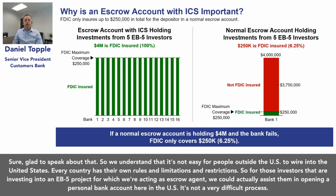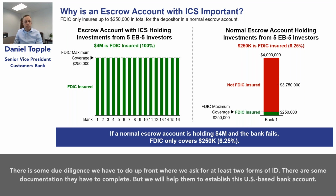Sure, glad to speak about that. We understand that it's not easy for people outside the US to wire into the United States. Every country has their own rules and limitations and restrictions. So for those investors investing into an EB-5 project for which we're acting as escrow agent, we can assist them in opening a personal bank account here in the US. It's not a very difficult process. There is some due diligence we have to do up front where we ask for at least 2 forms of ID. There is some documentation they have to complete, but we will help them establish this US-based bank account.